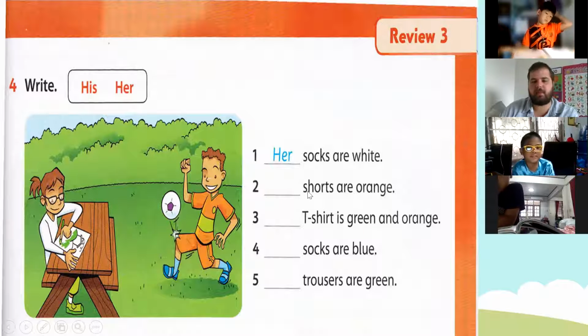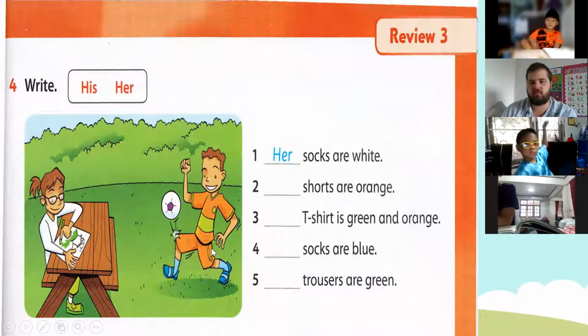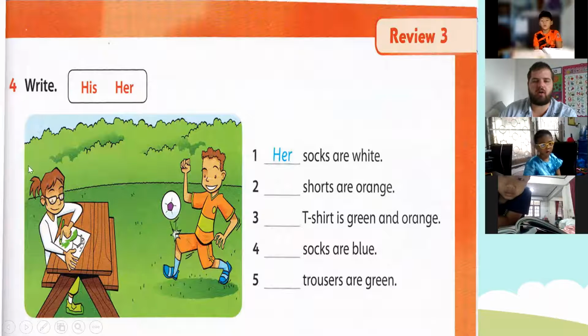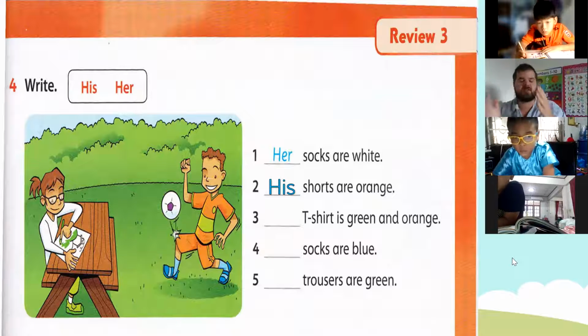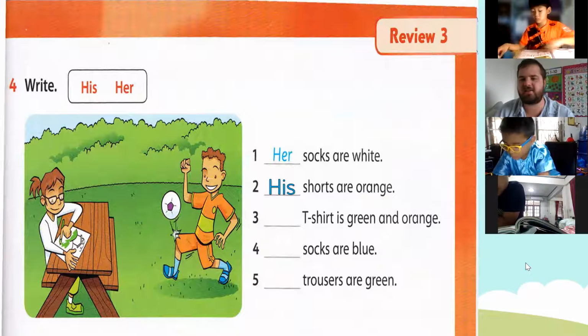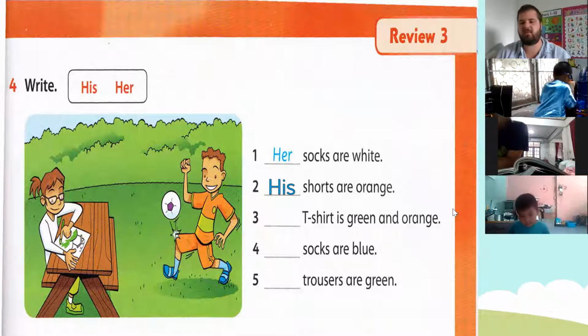Yeah. Next one, shoes are orange. Her shoes or his shoes? Look at the picture. This is his. What color is his shoes? Blue. Oh, shorts. Not shoes, shorts. Oh, so sorry. Teacher was looking at the picture, not at the word. Thank you, Nawa. I do apologize. So his shorts, not shoes, shorts. Oh, orange. Blonde moment for teacher. Sorry about that.